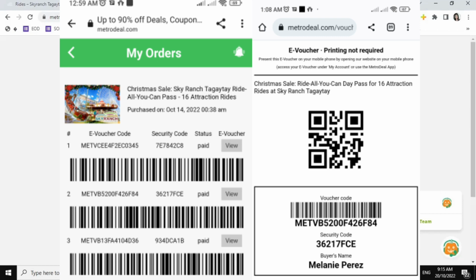And guys, the good thing is you don't have to print it out. It's an e-voucher with a QR code that you just have to present dun sa mismong Skyranch. Tapos i-scan lang nila yon and you're good to go. Tatatakan na nila kayo for a ride all you can.